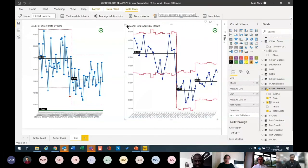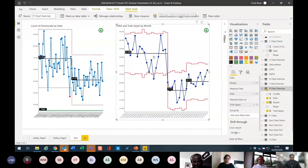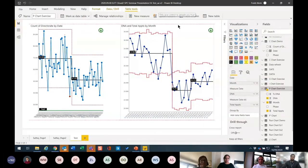I've just been able to create a P chart, fix the baseline, and add 3 phases within a space of a few clicks, which normally, even when you're comfortable with SPC charts in Excel, will take a minute or two. So you can see the user-friendly nature of the tool.